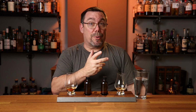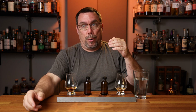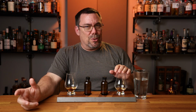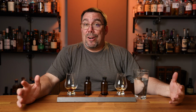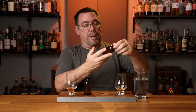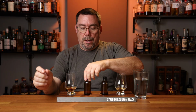So in this battle of the bottles, I am going with glass number one. I do think they are both bourbons. This is a higher ABV than this. My guess would be somewhere around 110, and this would probably be somewhere around 120 plus. As far as what they are, I have no idea. But in second place, I was drinking Stellum Black. And then in glass number one, I was drinking Barrell Bourbon Batch 34.